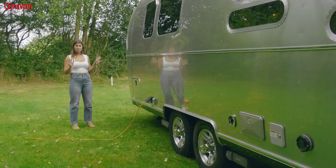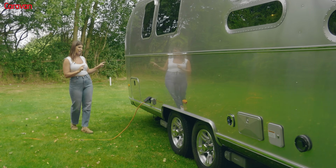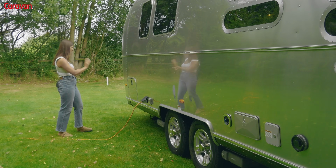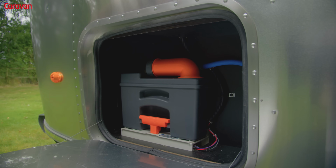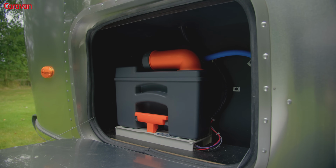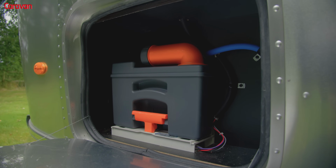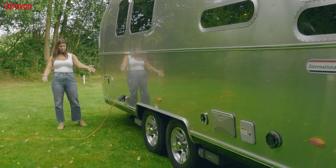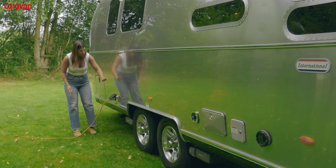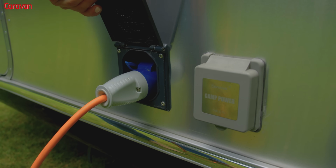Now, if my memory serves me correctly, I think along here we should have the toilet, which I'm assuming is going to be this one just here. Yeah, perfect. So this is your easy access cassette toilet. Nice and clean, nice and easy to get in and out. We love that. And then moving on, quite obviously, this is our electric hookup. Daniel kindly did that for me earlier.